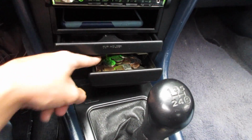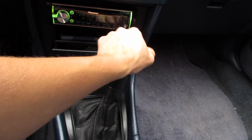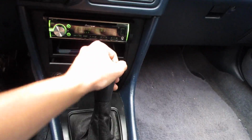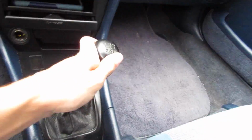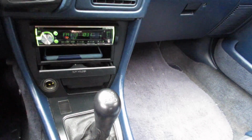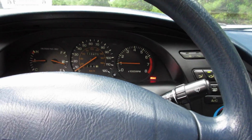Spare change, lighted console, more spare change. 5-speed manual. I put about 80 bucks worth of transmission fluid in it back in the fall. It's a full synthetic GL4 fluid. Drives so nice. No more notchiness when it's cold out. No problems with this or the clutch. The clutch was done at 100,000 miles, so I wouldn't expect any, even though it did take me quite a long time to learn stick on this car to do it right. Throttle cable's been adjusted. I did that back in the fall time. Runs really good. So we'll go ahead and check out the rest of the car before my camera battery dies.